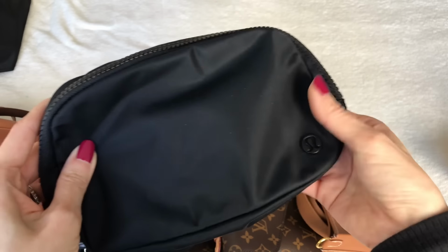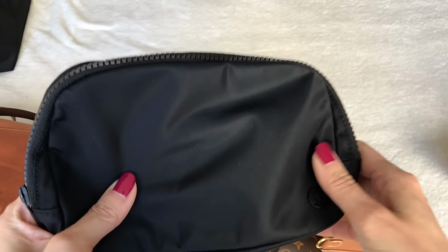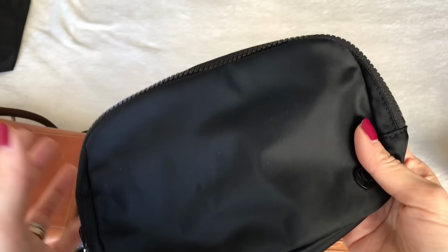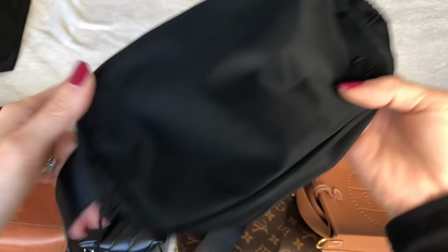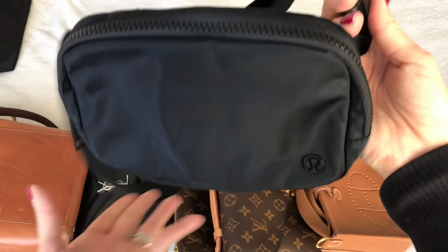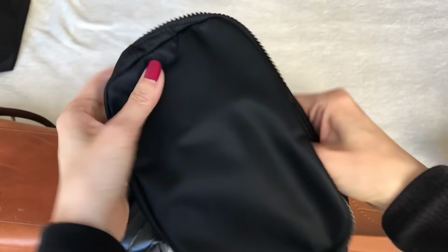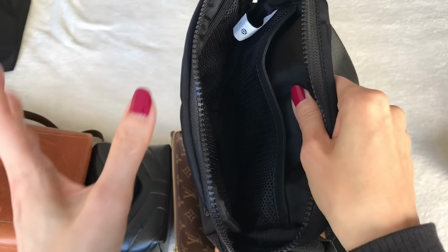Okay. I have got to talk about this. I did a whole video on this Lululemon belt bag. If you did not see that, I will link it up above. I also posted on my community pages here on YouTube what's happening with this. So I wore this to London over spring break with my kids. Such a nice bag.